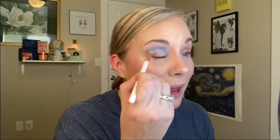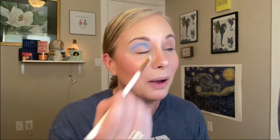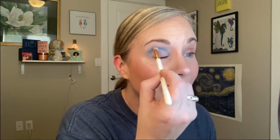And I got up and went into the bathroom to look at an actual big mirror, and I shrieked. I was like, ah! It looked awful. I was like, oh my God, no way. So that really kind of turned me off to using blue shadows for a long time. But I've gotten myself some nice blue palettes and gotten a little bit more comfortable.